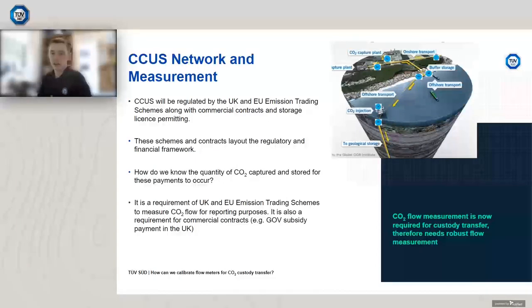Well, the answer to this is much in the same way that the existing oil and gas infrastructure works, that we install custody transfer standard flow meters in these pipelines, which measure the CO2 transported between the capture plants and the storage or utilisation sites. It's important that we know how accurately these flow meters are reading. It is a requirement of the emission trading schemes to measure the CO2 for reporting purposes, and is often part of the contract. So it is very important that we do measure this.